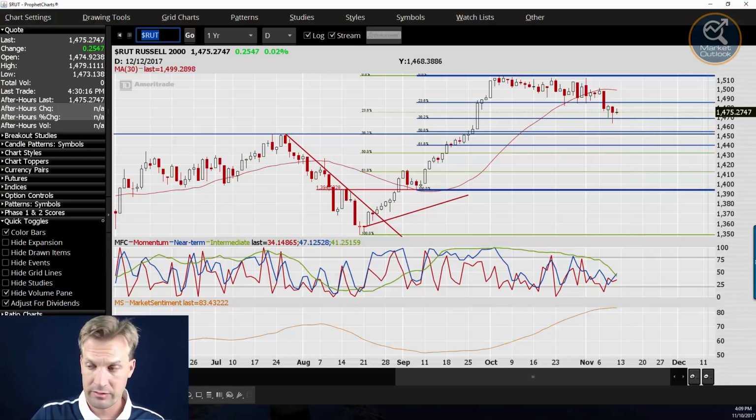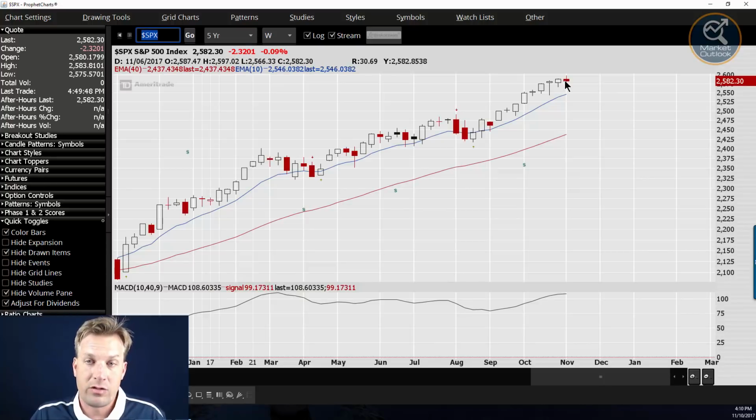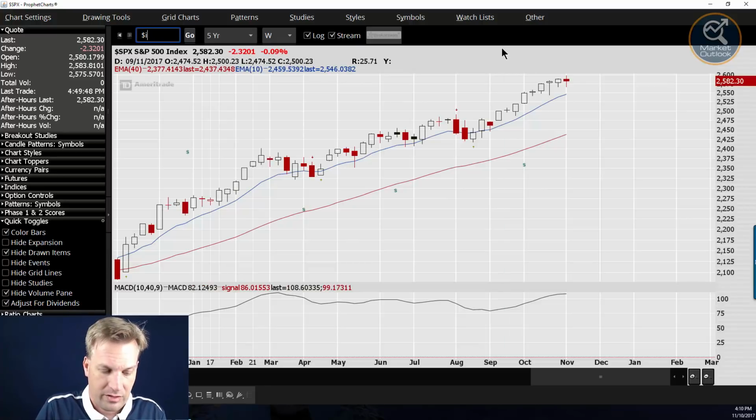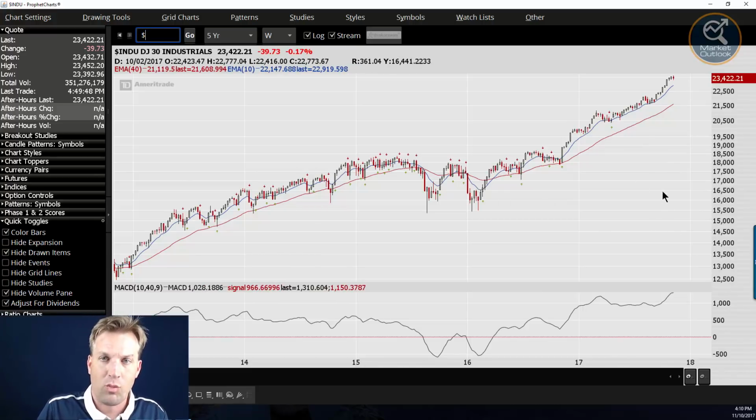It just might not bounce as strongly because the broader market posture, which is overbought, mature, and expecting some near-term, at least near-term weakness. All right, so now the long-term view, you can see we got a red candle, first red candle on a weekly basis for the S&P 500 that we've had for a lot of weeks. And you take a look at some of the other major indexes, the Dow Jones, same kind of a thing, first red candle, but way up above its 50-day moving average.